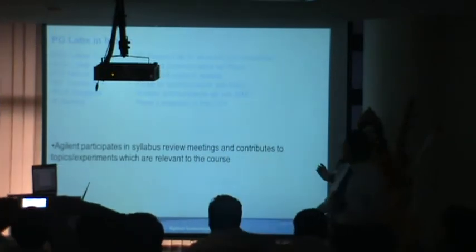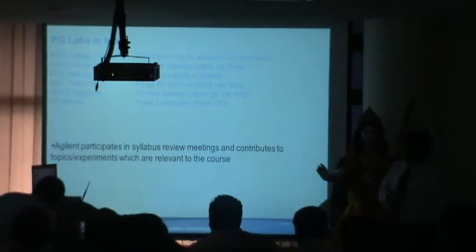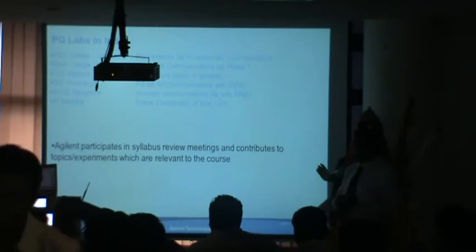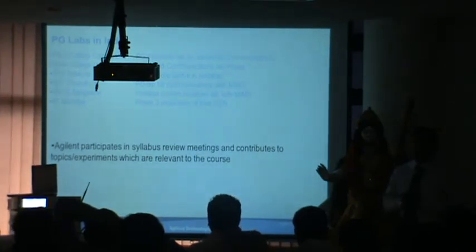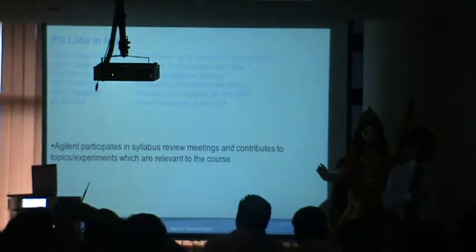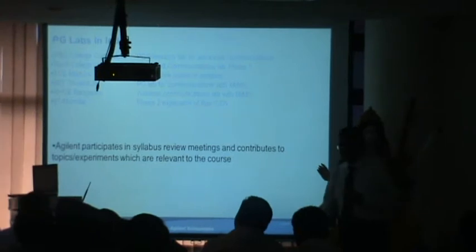Some examples where we have set up a PG or research lab: PSG College, primarily in wireless communications, and IIT Bombay, which is a recent one. We are helping them set up a semiconductor characterization lab, both for low frequency DC as well as RF. And when I say RF, we're talking 45 milliwatts. So it is a complete lab that Agilent is helping with.